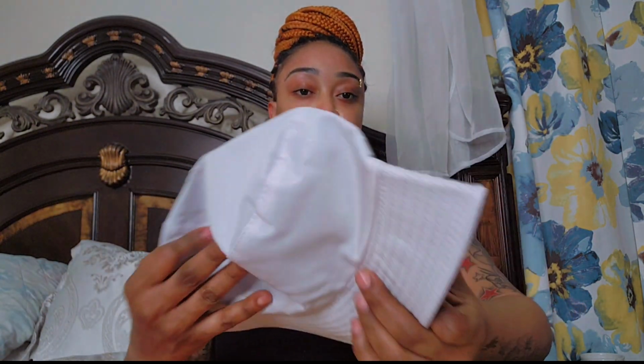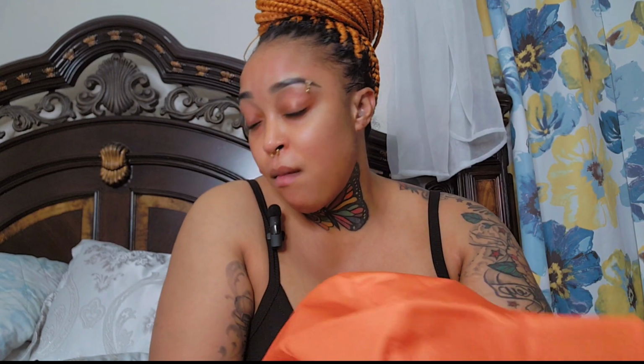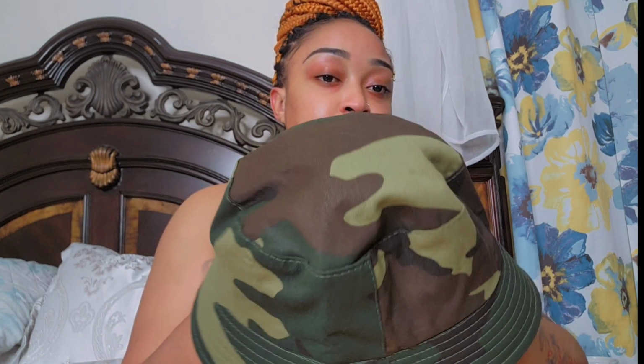And this is the white. White is white. Ooh, this orange with the orange bag there. I have orange slippers too. If you guys haven't seen my slippers yet, go ahead and watch that. But anyway, this is to go with this. Okay. And I got slippers too, darling. That is that for those.